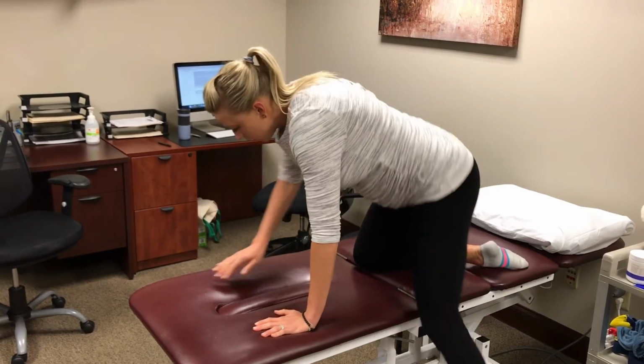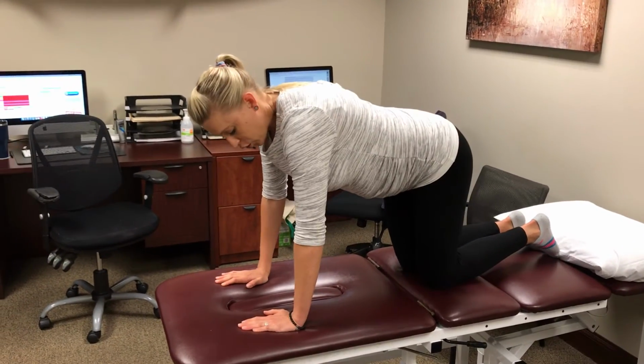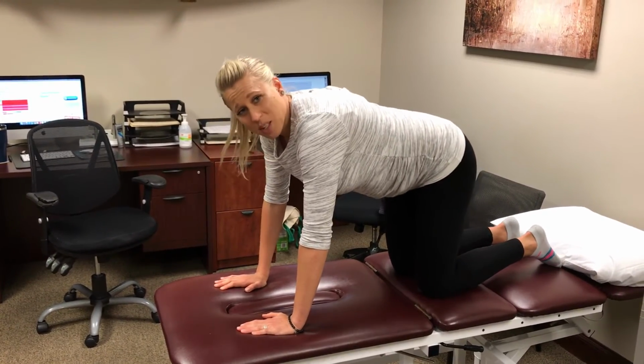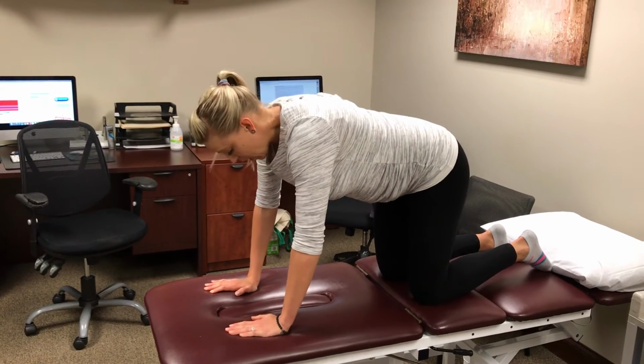The last one I'm going to go over is a cat camel, and this is going to help with mobility throughout the spine, but it's also going to help you engage some of those core muscles and include some shoulder stability, because as you know, when baby comes, you're going to need some upper body strength too to be able to hold that infant. So for this one, you're going to get on your hands and knees. You want to make a tabletop. So you want your wrists to be under your shoulders. You want your knees to be under your hips, and then you're going to start with a flat back.